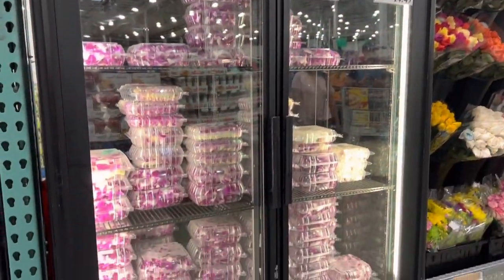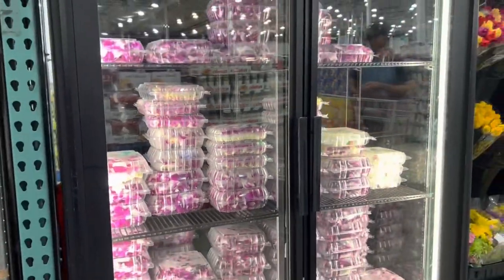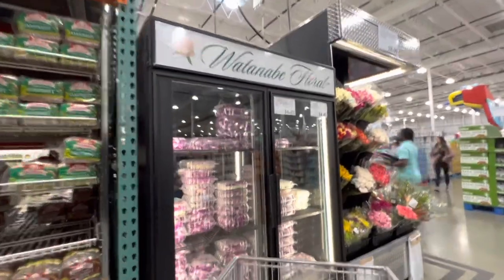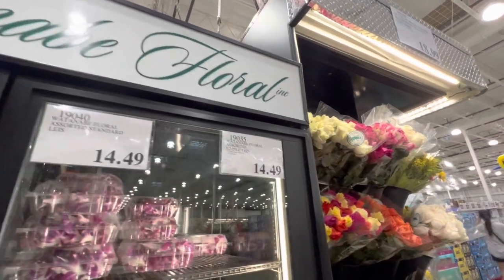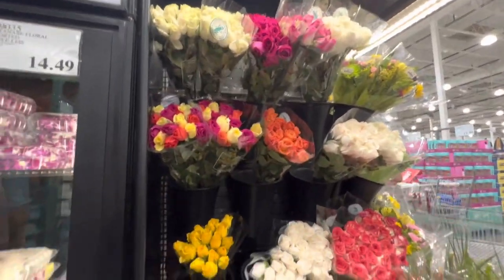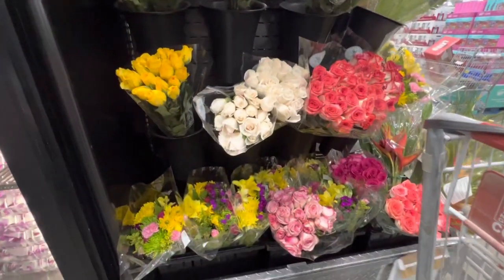And of course, our Costco stores here in Hawaii carry flower leis. Flower leis are really popular. They give them to people who are celebrating birthdays, graduations, pretty much any occasion. And they always have a great selection of cut flowers available as well.